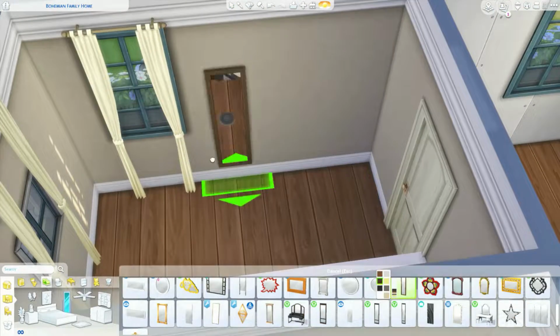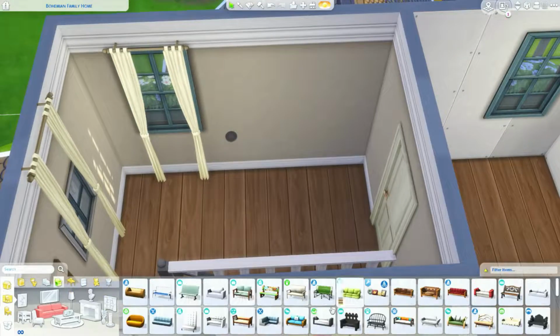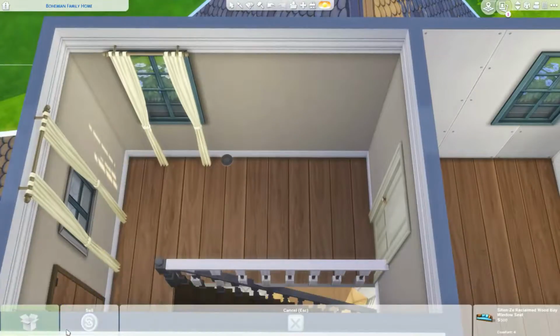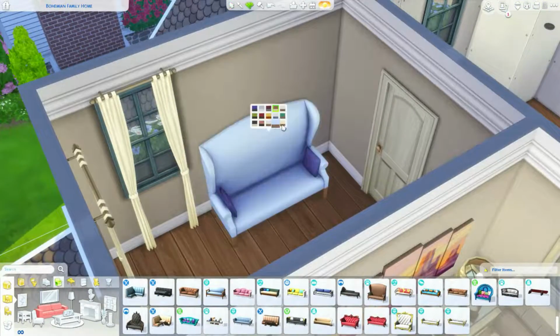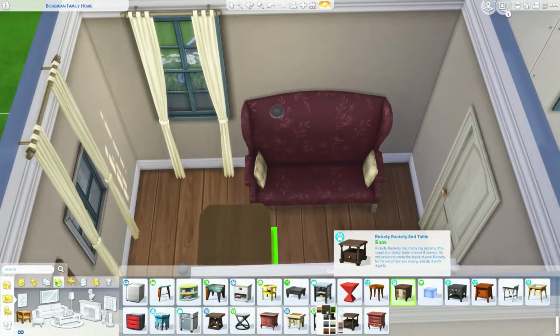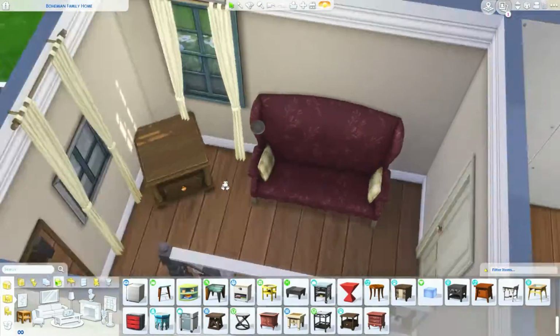I grab this mirror here and I put it at the top of the stairs because that's something that I actually had in my house growing up, a mirror right at the top of the stairs. It always kind of shocked you when you walked upstairs and you saw yourself and you were like, "Ugh, hi, whoa, didn't expect that."